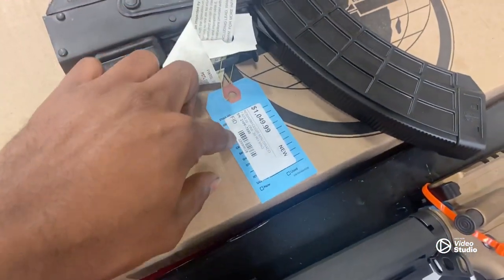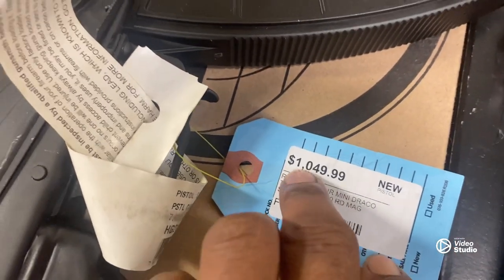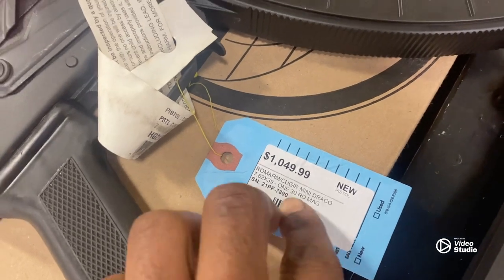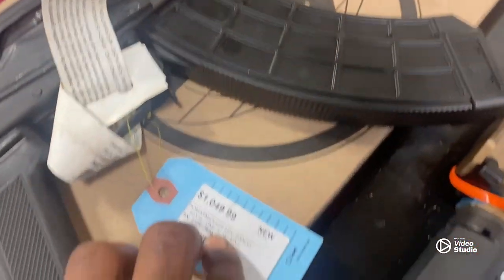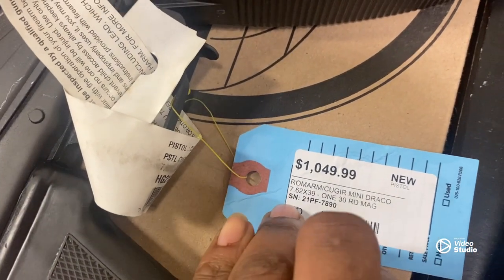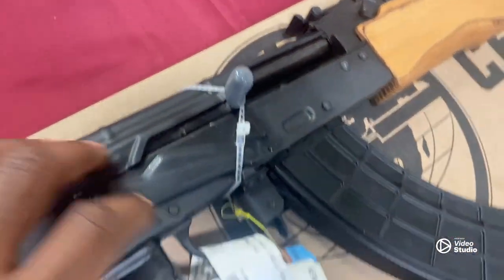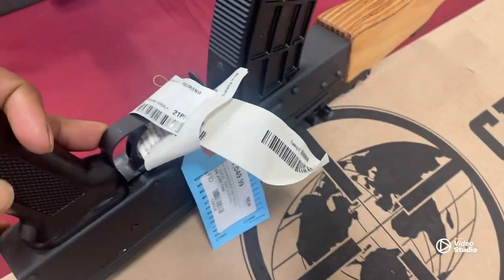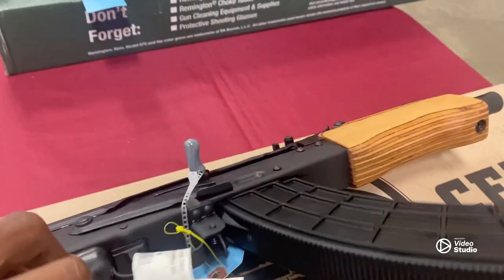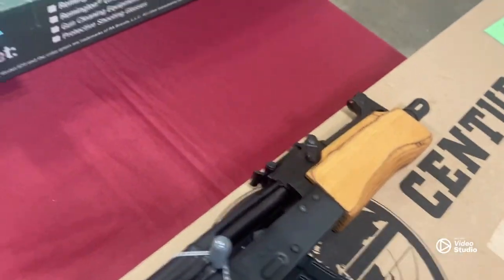Got a mini Draco right here, man. 1,050, man. That ain't bad, man. For the 30 round magazine on it. It's chambered in 7.62 rounds, man. That's nice, man, for the Draco. One day I'm gonna grab me one of these, man. I can't afford the Draco right now, but man, this is beautiful. Nice, mini Draco, man.